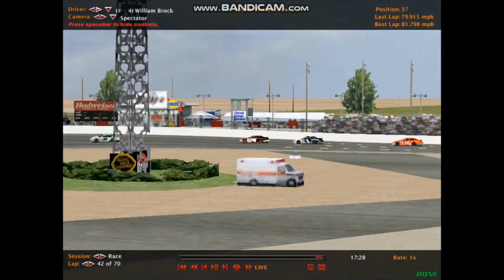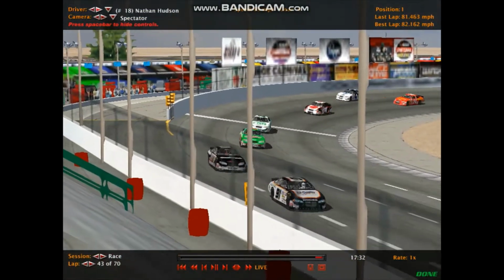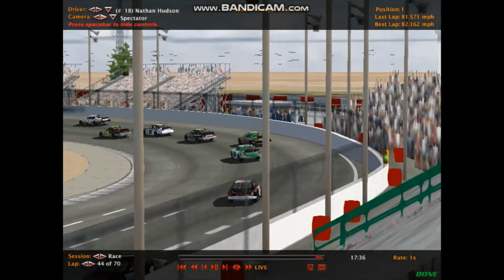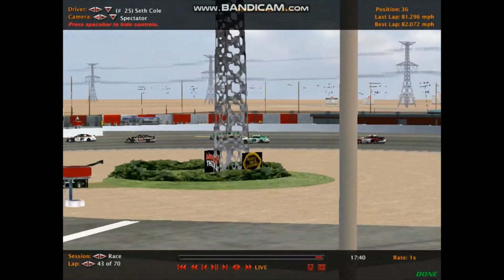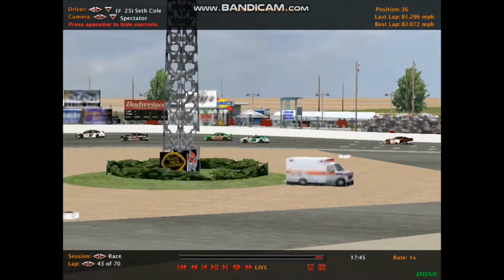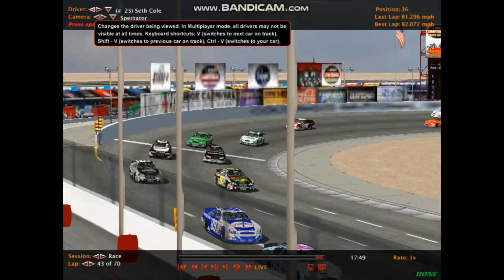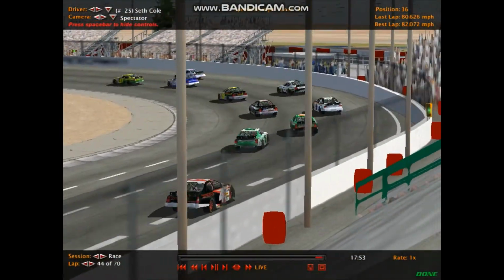And now William Broxman put a lap down, so has Seth Cole. Now here comes Nathan Hudson trying to get up underneath Kate Anderson in number 88. And Seth Cole, meantime, trying to unlap himself. Hudson up the high side here. Here comes Cole to the low side.